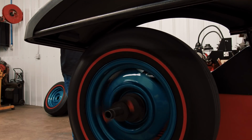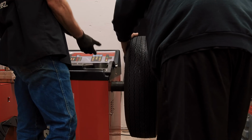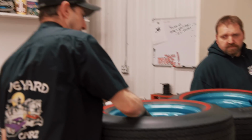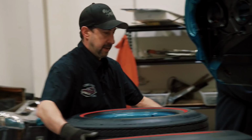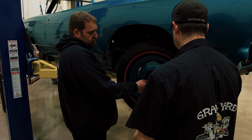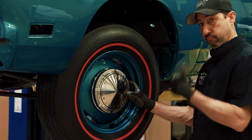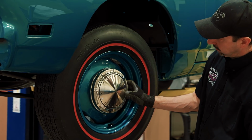Hopefully we got it this time. Yep. Awesome. All right, let's get these babies on there, Mike. Boy, these look awesome. Cool. Oh, these look amazing. And if we get those dog dish hubcaps on there, say Plymouth Division on them, that's gonna look cool. Yeah, it's nice to have original stuff like that.